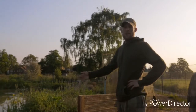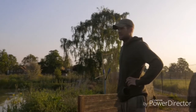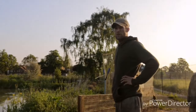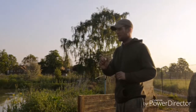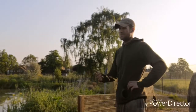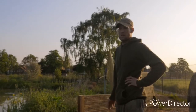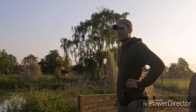I'm out here again trying to catch the 1 to 2 pounders on the feeder. Just trying to get them out of the lake, reduce the biomass so that the big ones are getting the majority of the food. I'm taking the little tiny ones out, what people are catching on the float as well. They're all going onto ponds on site and off site, and we'll work with them in the ponds and grow them on and keep some, sell some, and basically that's the way it's going to go.